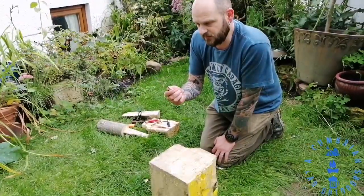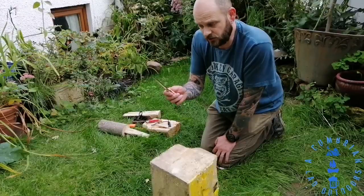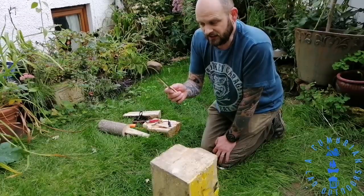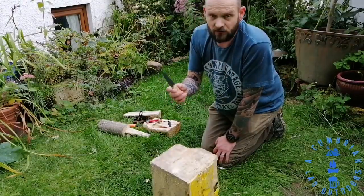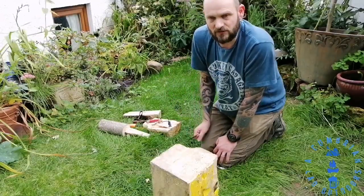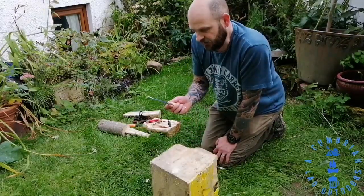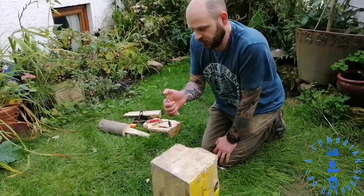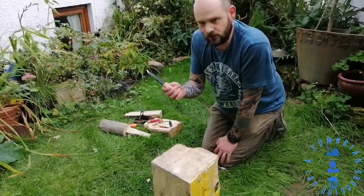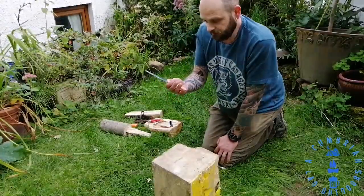Now the reason I went for the Elmax is it has excellent edge retention, and it's also supposed to be quite easy to sharpen. Obviously I live in Cumbria, which is very wet, so the Elmax steel is very resistant to rusting and weathering and stuff like that. So yeah, thought long and hard about buying this knife, and I'm really pleased that I did.